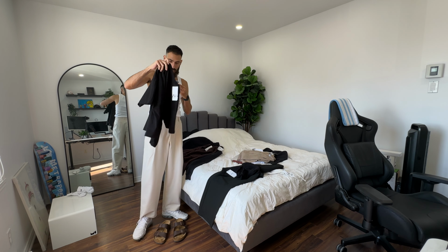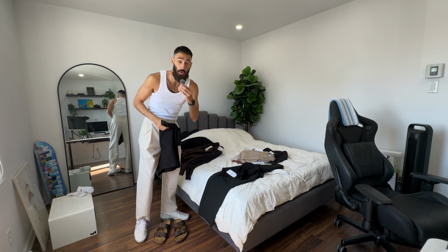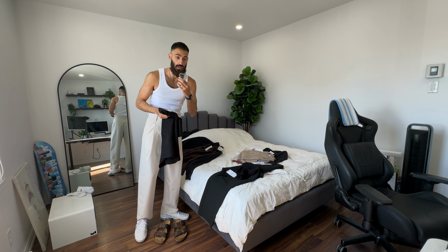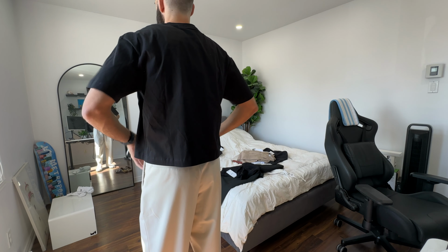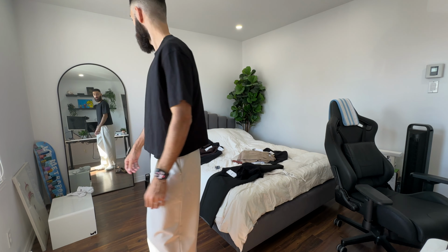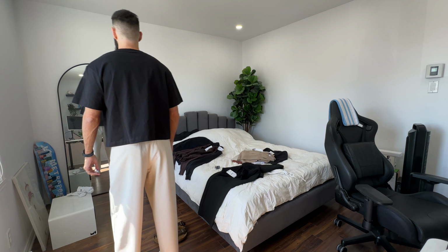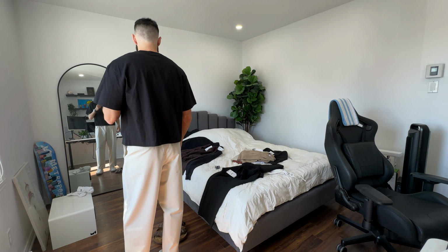This is a cropped t-shirt. So this is my first time trying a cropped boxy shirt. I'm hoping it's not too cropped. I don't want to look like that, you know what I mean? I could have maybe even gotten a large of these and tried it. I think I'll do that. I'll also get a large of this one, but I don't know, it's a vibe. Even if I don't wear it out, I can wear it inside.